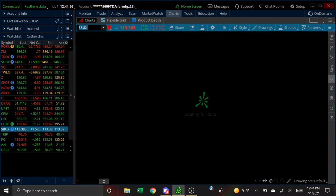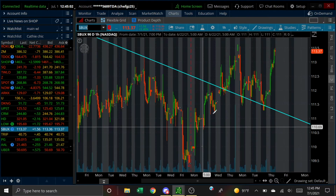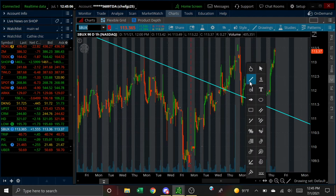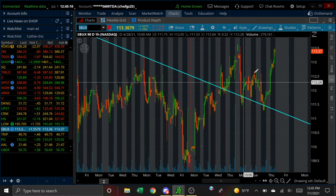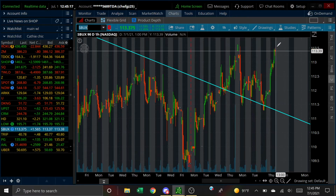The other one is SBUX. Unfortunately, this one I got stopped out on calls. I know a lot of us got stopped out, which is not bad. You know, one out of tons of swings, it's not bad. For this one on Monday, it ended up just dropping all the way to this bottom. Came down Tuesday, Wednesday came down, Thursday, today it just had a rocking day.